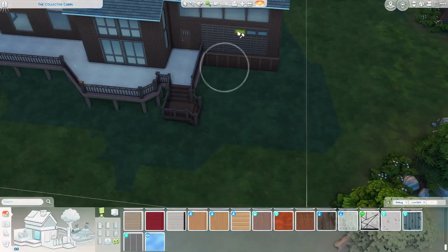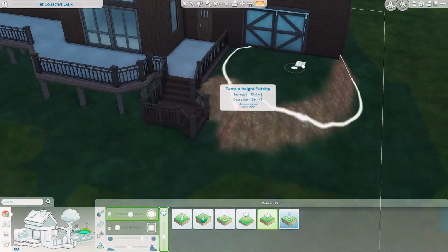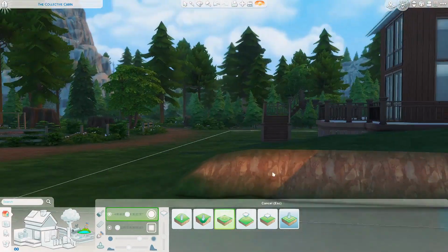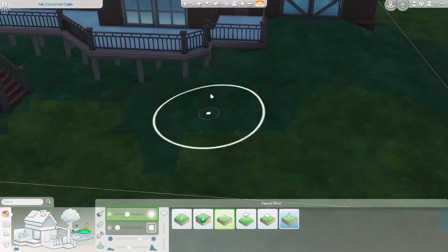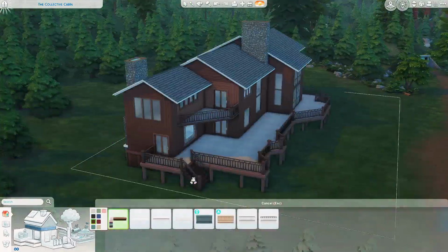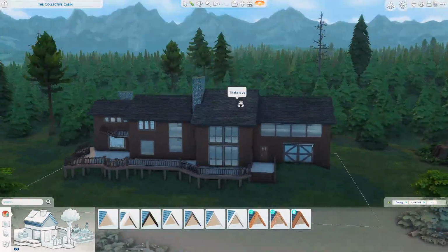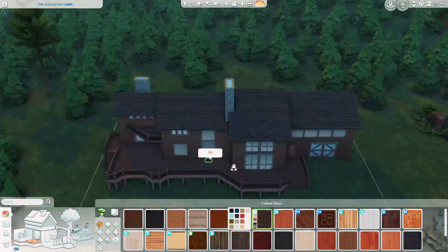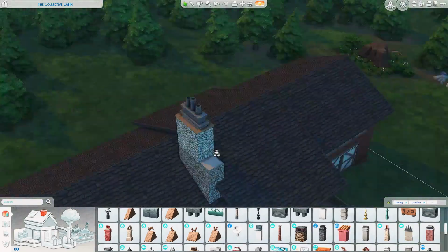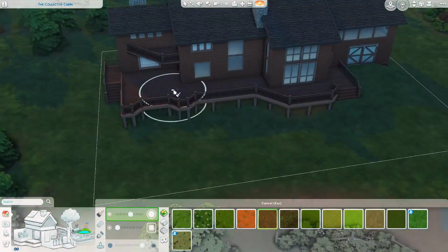Here you can see I actually moved the placement of the garage to be on the front of the house, and messed around with the terrain tools just a little bit to create this gradual slope for the driveway, and it looks really great. And then it inspired me to add a pond in the front too, just to create even more landscaping.